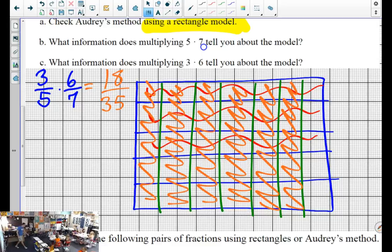So, Mr. Cooper, what does the 5 times 7 actually tell us? The denominator times the denominator. Yeah, which really tells us what? I agree with that, but yeah, the total boxes in the diagram.